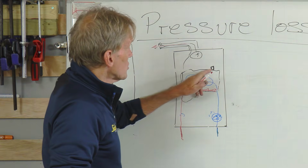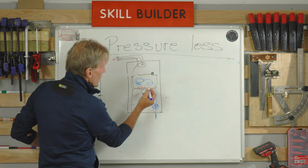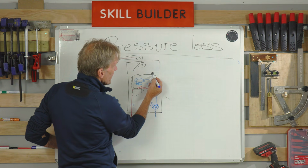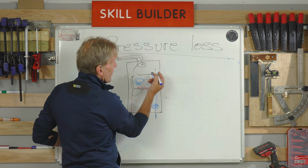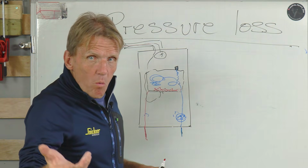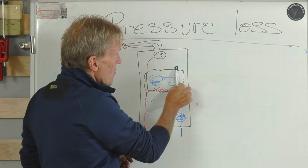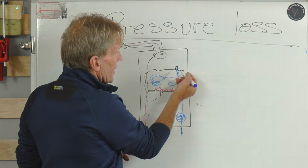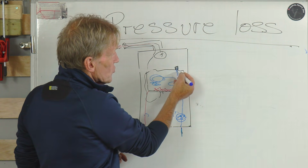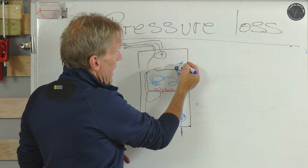So that little auto air vent there has got a float inside it. When the water level comes up inside the thing, it will float that float up to the top, and it will seal that off, and you won't get any more water coming out. Now when air comes, air is lighter than water, so the air will bubble up to the top, and in an ideal world that float will drop slightly and the air will escape out of the boiler.